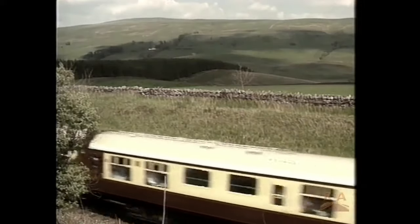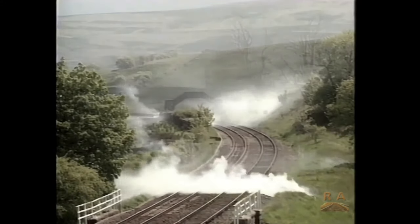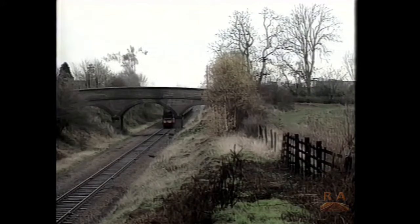This was a hot day. Although there was little exhaust smoke to be seen, the engine set off numerous line-side fires. The leading engine of the pair we saw earlier was Kolhapur, which is painted in the original LMS maroon livery of the 1930s, and is seen working on the preserved Great Central Railway.